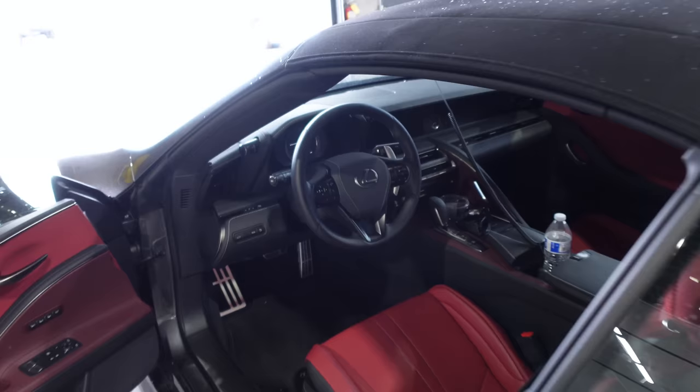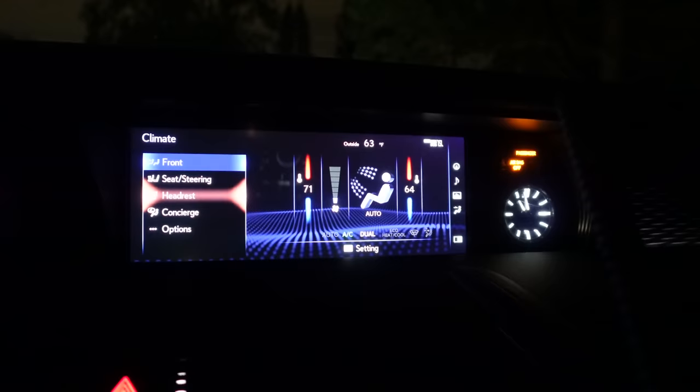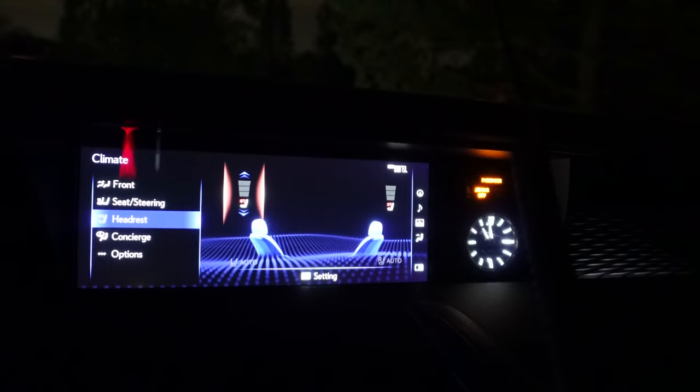Back to the LC500, it's raining. But I am really liking this thing. It's a little bit chillier tonight, so let's go to climate, go to seats and steering. Let's turn on our heated seat. Oh my gosh. This little trackpad mousepad thing is a little bit annoying sometimes. There we go. Heated steering wheel all the way. And then actually, convertible top, I can have hot air blowing out of this vent right by the headrest. It's pretty awesome.